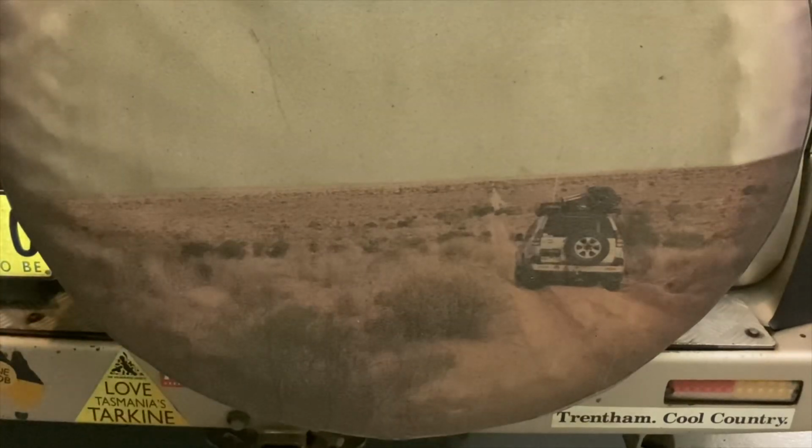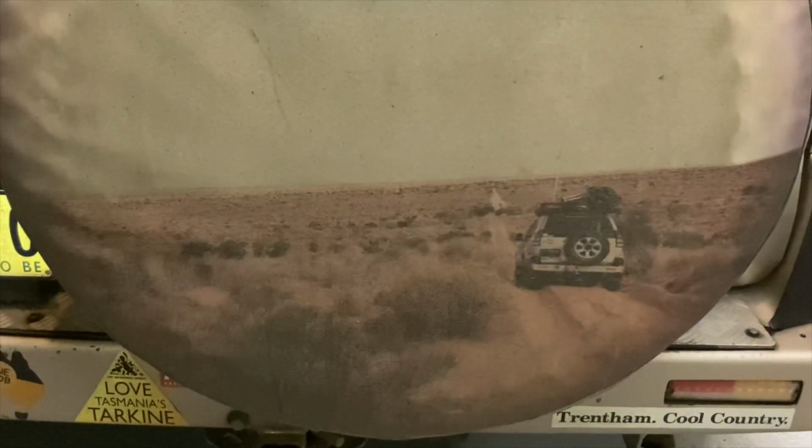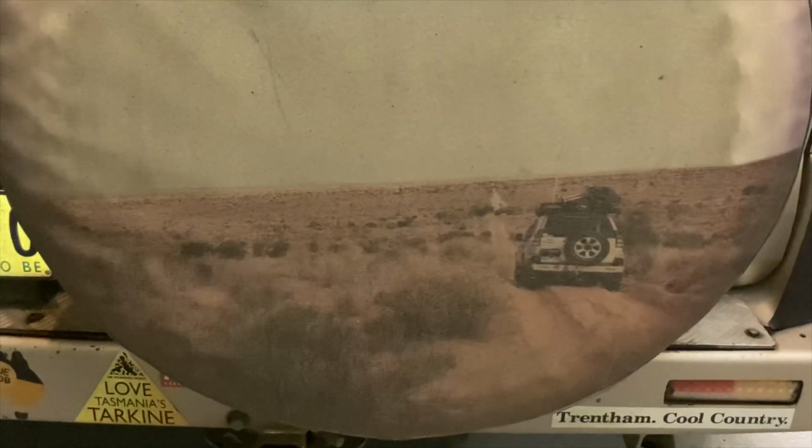We're doing an injector replacement job and there's a whole heap of things that have been messed up. But check that out, right? Spare wheel cover. And he's got his own Prado in the picture there. How cool is that? So obviously you can get these done somewhere.